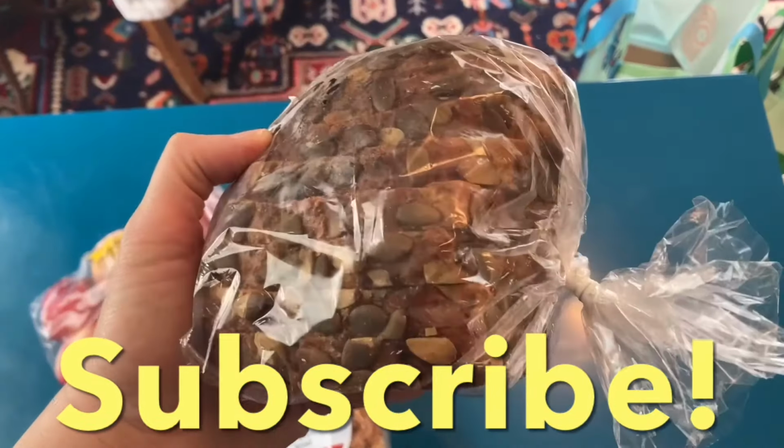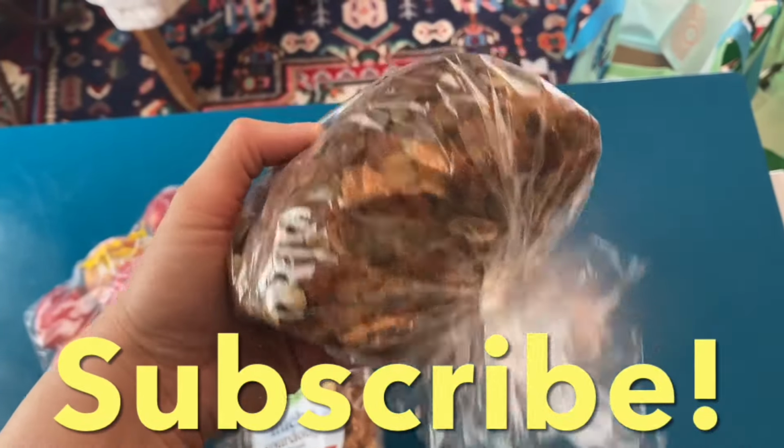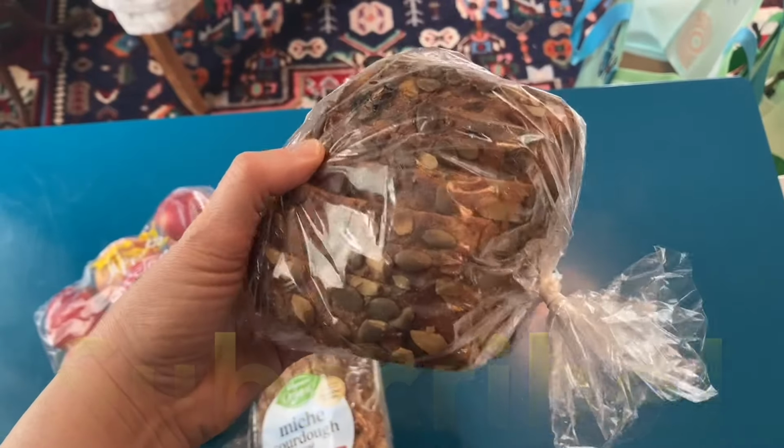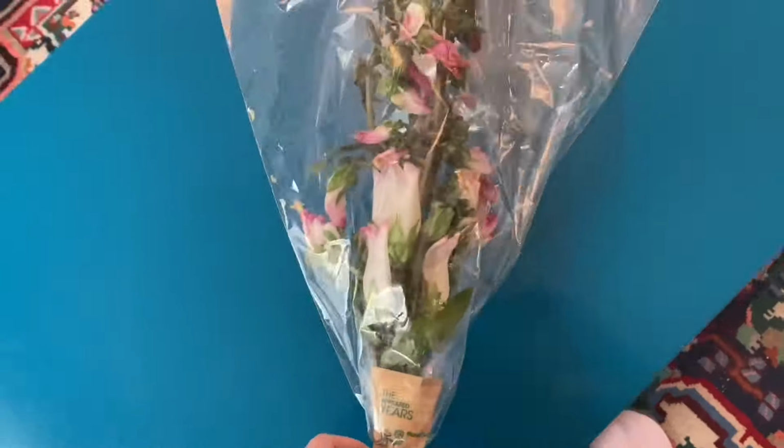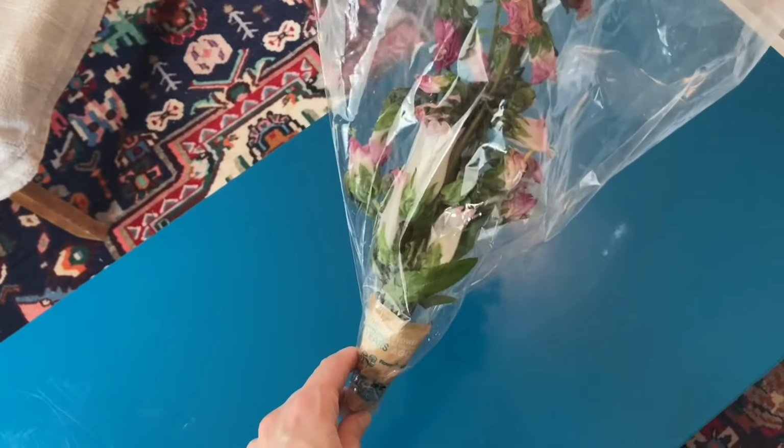Looking for any holes in the plastic? Because last week I got some sweet items, but the package was all busted up. And they even had some flowers. These definitely look like they've seen better days, but I'm going to use the flower food and see if we can bring these back to life, just like Lazarus.